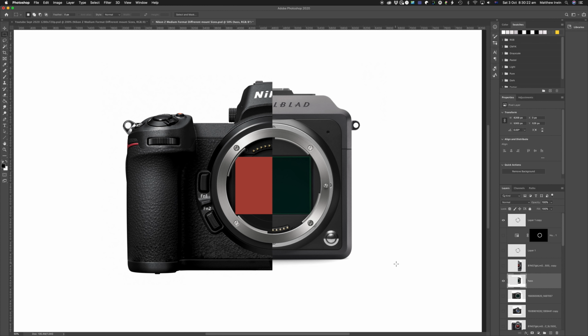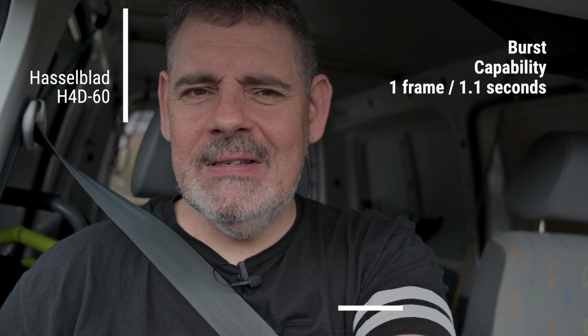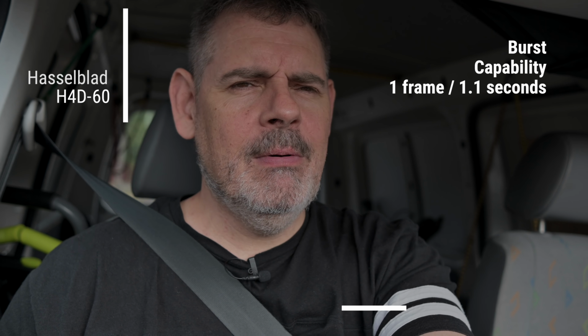And this is why I'm interested in Nikon putting a larger sensor inside the Z mount, if possible, of course. Just larger photosites. I'm not looking for more megapixels. One's 60 megapixels and the other one's 45 megapixels. One can shoot 20 frames per second in RAW at 45 megapixels. The other can shoot 1.5 frames per second in RAW at 60 megapixels, although it is 16-bit. So we've got to give it a bit of props for that, don't we?